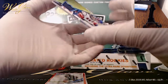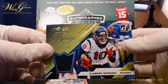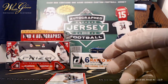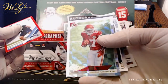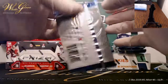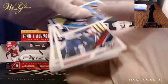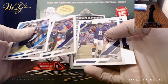DeAndre Hopkins. All Pro Kings patch for DeAndre Hopkins out of 299. So that is our one relic. Red border, Amani Hooker, Mecole Hardman, the rookies. Zeke, Damien Harris, base rookie. Two Lamar Jacksons there. One's a variant.